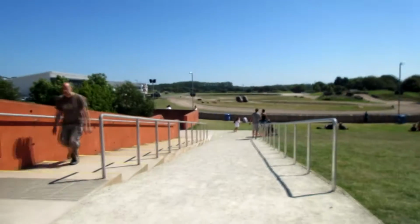If you ever get the chance to come here to view it, it's definitely worthwhile. Definitely worthwhile the money that you pay to come in. And it's so interesting. That tank is actually moving now. Show you it moving now, look.